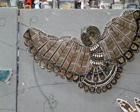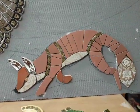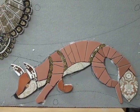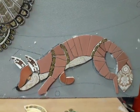Compare that to Mr. Foxy Loxy, he was done and dusted almost immediately, cut up, ready to go in a day. I particularly still love his tail. I think he's my favourite character out of all of them.